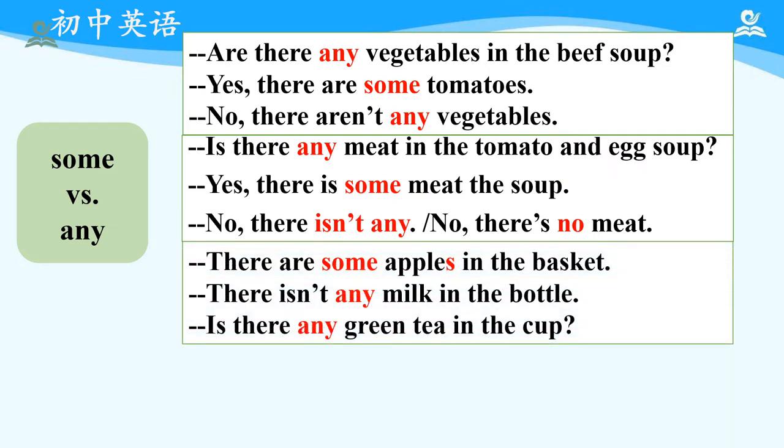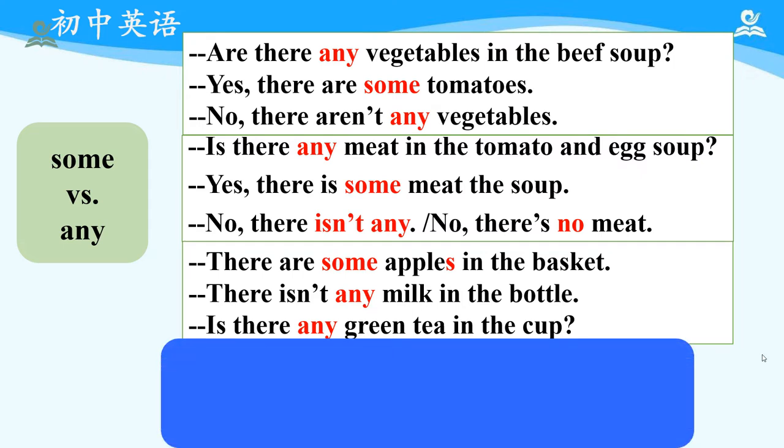There are some apples in the basket. There isn't any milk in the bottle. Is there any green tea in the cup? Now, please pause and try to summarize the usage of some and any, especially the differences between them, okay? Now you can pause and try to analyze these sentences and draw a conclusion. Now let's see.